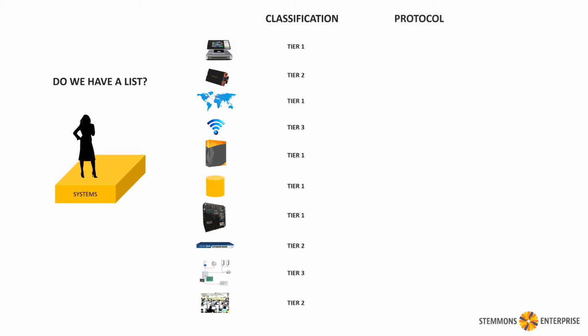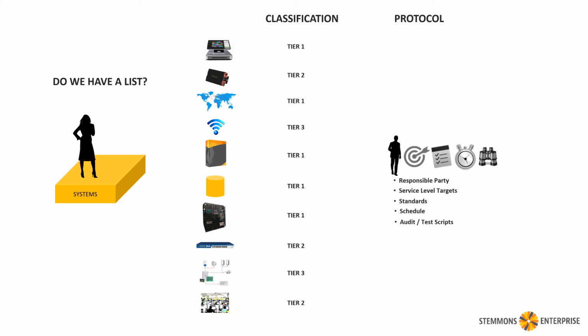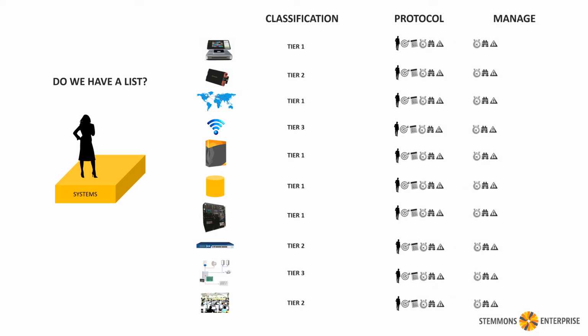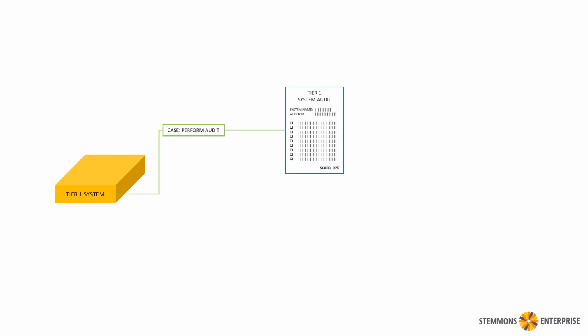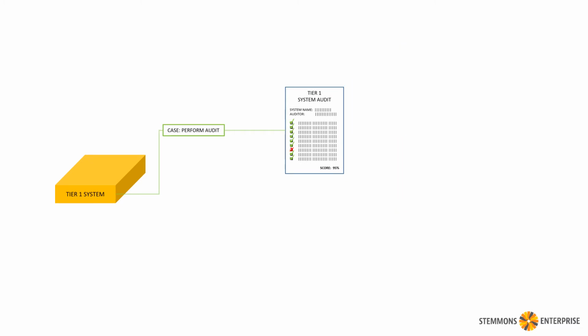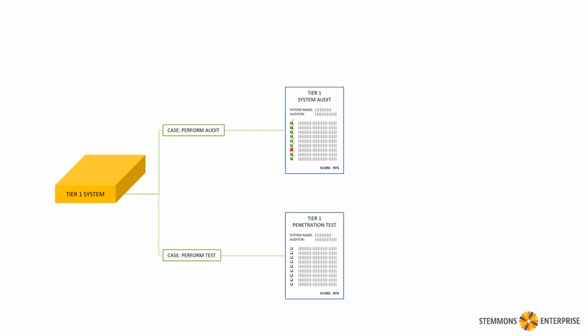Systems should have a protocol that identifies things like the responsible party, the service level targets, standards, a schedule for looking at it, maybe audit and test scripts, and a way to respond to problems. When every system has a protocol, it's up to us to meet our audit and test schedule and respond accordingly. Stemmons can help by creating a case to perform an audit, presenting the script along with all the details necessary, and letting the user capture the results. This can also happen for various tests like a penetration test, and anything that doesn't meet standards creates a case that can be followed up on separately.